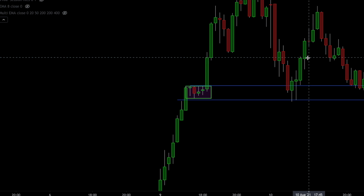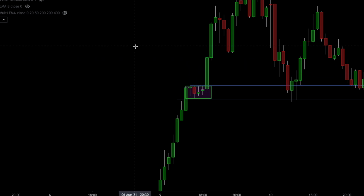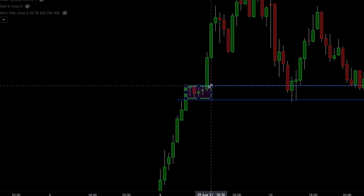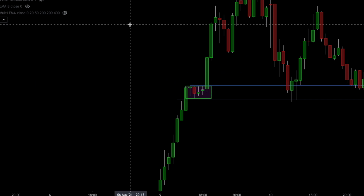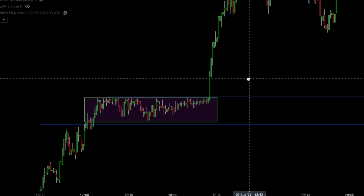When do you exit? You have two options, okay? So let's say you entered on the break. Successful trade, you're heavily in profit, right? Heavily in profit. When do you exit this trade? So this is the same setup, right? It's just I dropped down to a lower time frame and you can see more candles, okay?